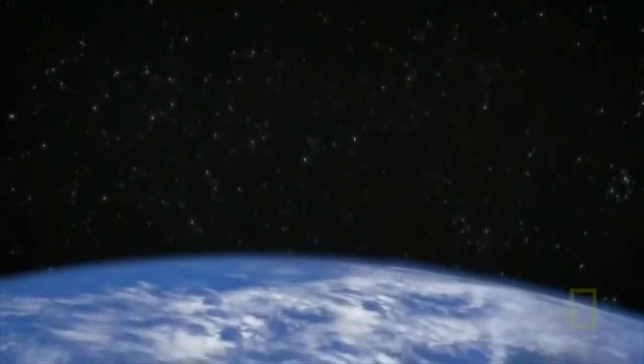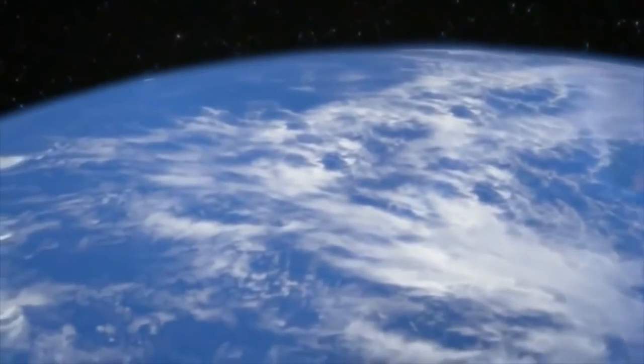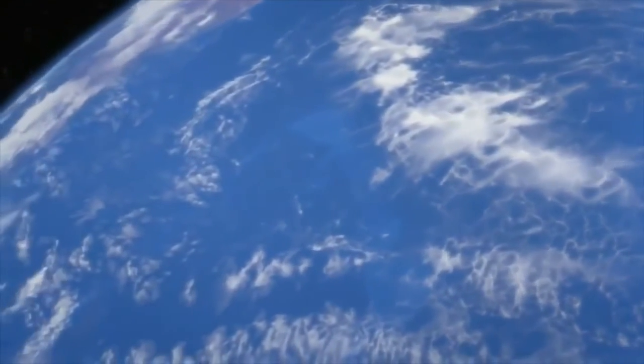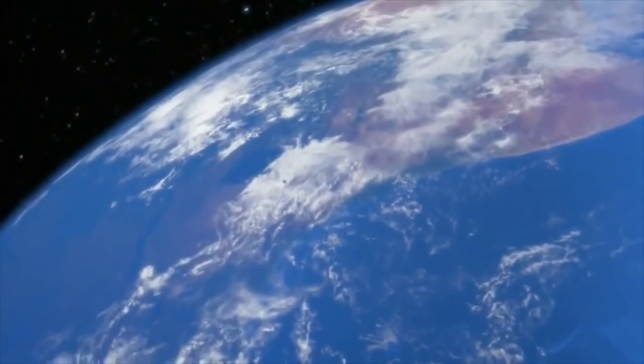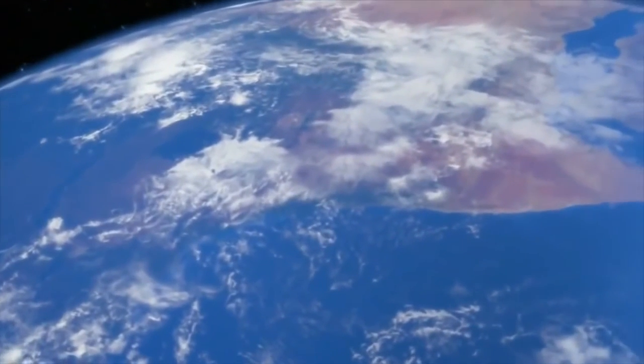Twenty million years ago, this is our planet, with every continent and every ocean as we know it. Except one thing is still missing: the human race. And for humans to evolve, something needs to change.